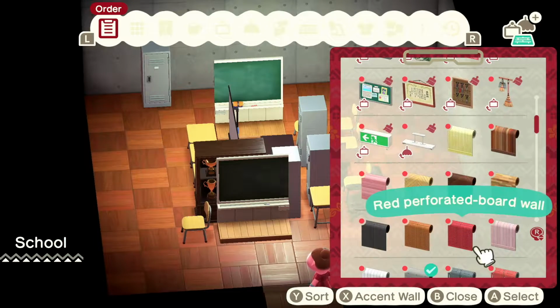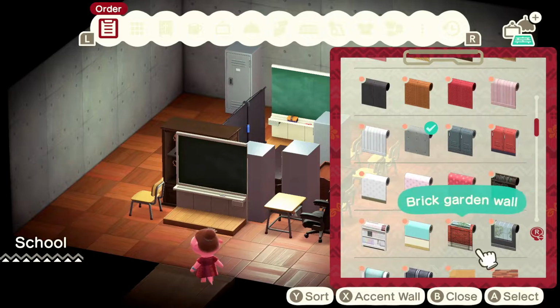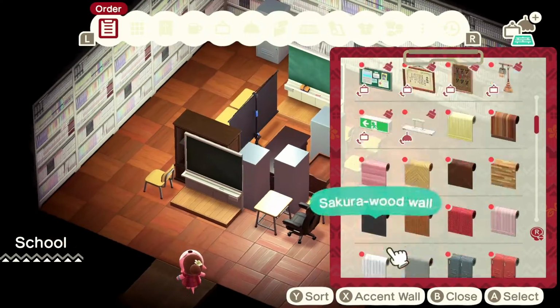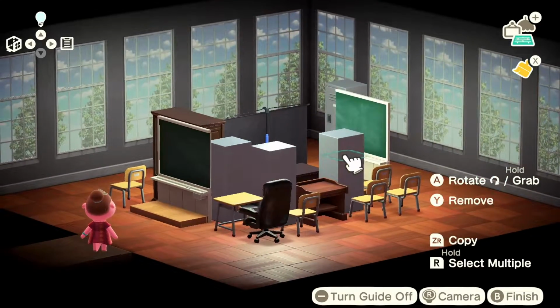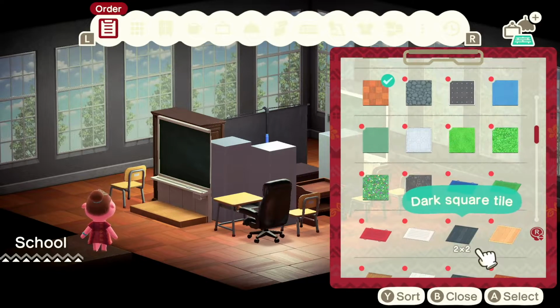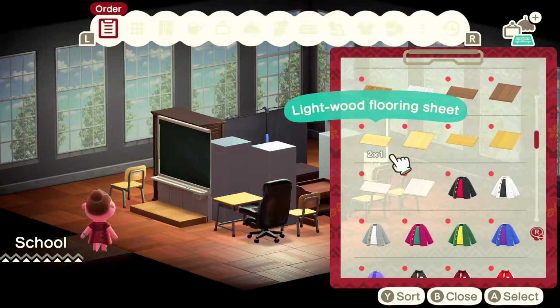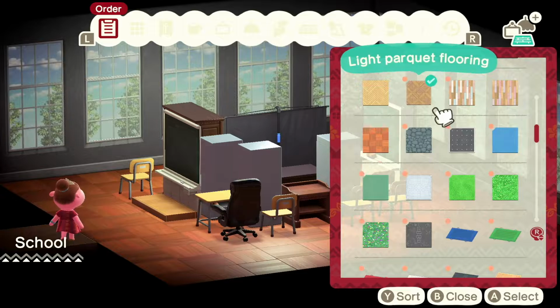And I actually did things a little reverse this time. I usually put down the wallpaper and the flooring even before I start putting items out. And this time I kind of did that opposite, where I did the stuff on the ground first and then the flooring and wallpaper. I decided to go with this wallpaper with these really, really big windows.